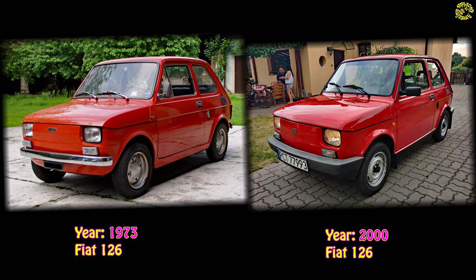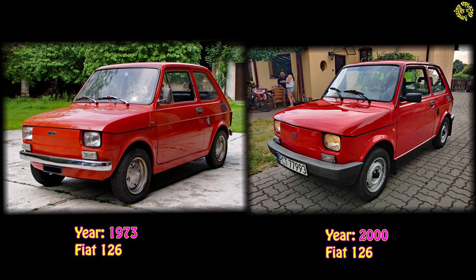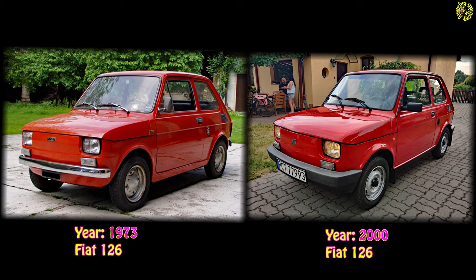Throughout 28 years of production, Fiat 126 remained almost unchanged. The example on the left is from 1973 and the example on the right is from the year 2000.